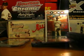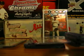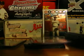2007 Bowman Chrome, like a retail box right there, and 08 Ginter. Okay, I'm gonna do the Bowman Chrome first. I'll just show you the refractors because I don't have a lot of time.